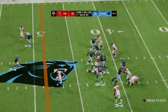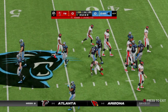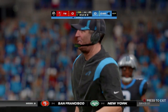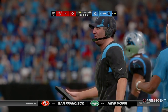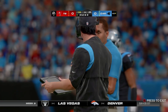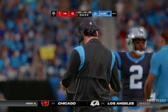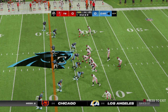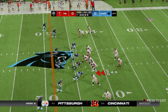Now a handoff up the middle. It's short, and he'll manage to pick up about 4. It's 2nd down. Well, this defense for the Panthers, they were terrific a week ago in the win over Seattle. I have to admit, I was extremely impressed by what I saw on tape, because they stayed in the face of the quarterback the entire game, ended up getting 4 sacks total, and made it difficult for him to step up and find receivers downfield. Also made it hard for him to escape the pocket and run.